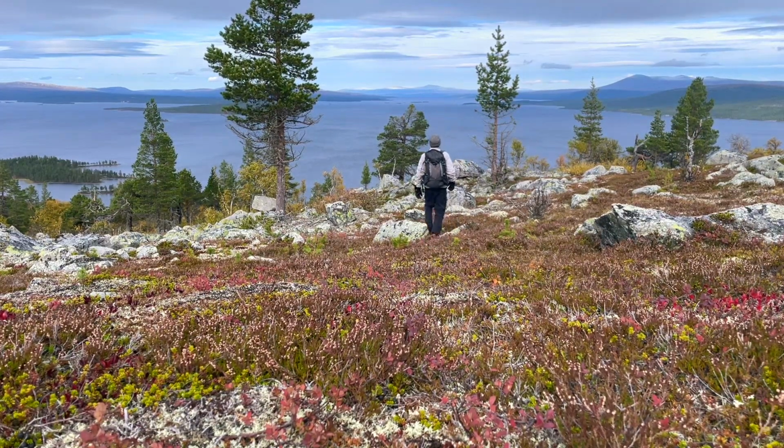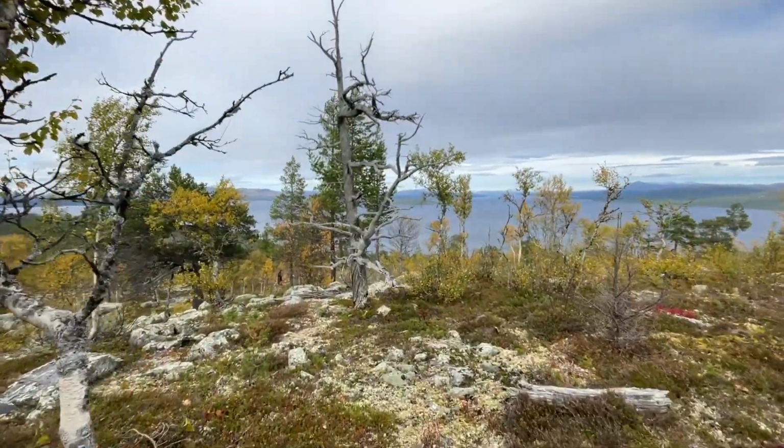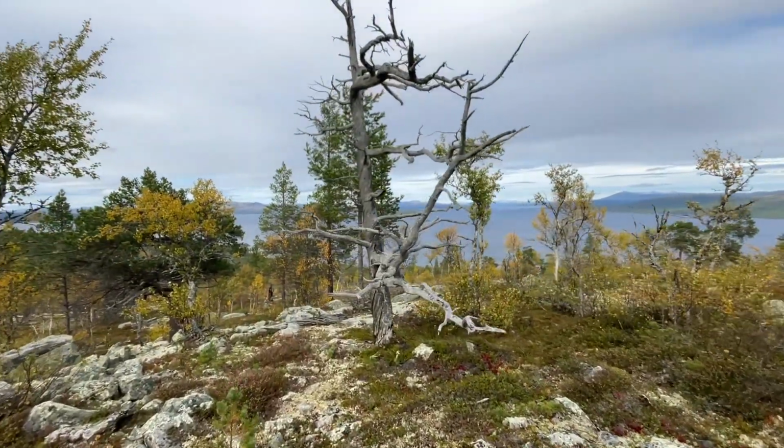And today I really wanted to take you along with me on a 10 hours journey into one of the most beautiful ancient forests of this area.